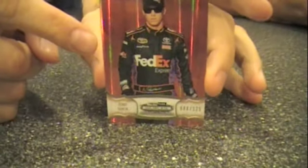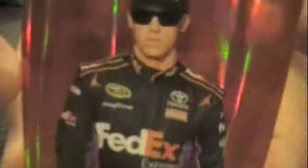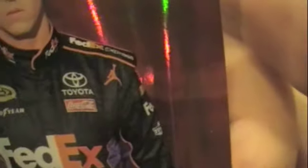I have a Denny Hamlin. Dale Earnhardt. You know what I think is kind of interesting on here? I don't know if you can zoom in on this, Chris, but if you look at his shoulders, it appears that he has the Jumpman logo. Does he? Air Jordan of sorts. Let me check that out. Just like my hat. I didn't plan this. Kismet.